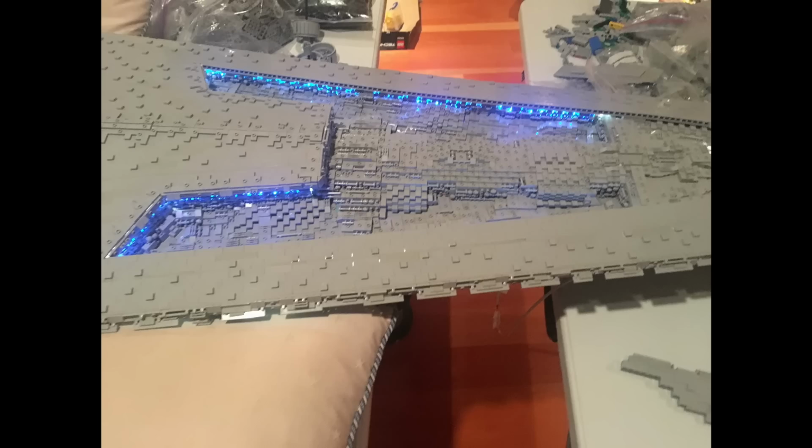The sad part is that this is pretty much where the build stopped. He had pictures on his Flickr going all the way up until April of 2017, and then the progress just stopped. There are no pictures of this build since then, which is really disappointing to me.